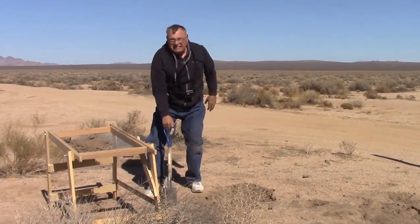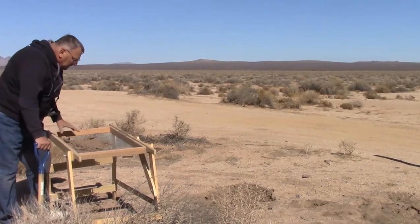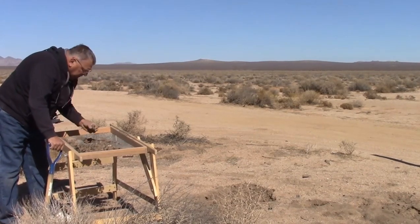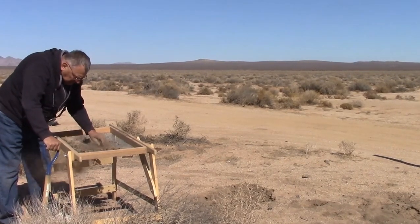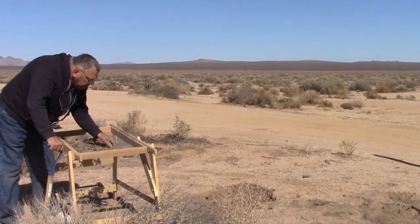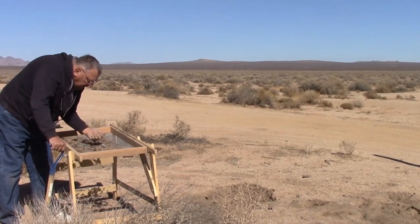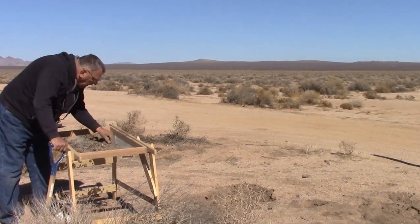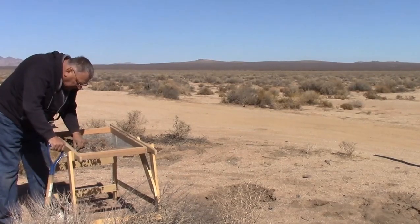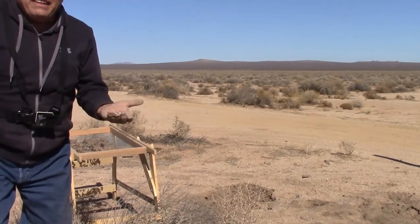All right. See what we got now. Oh, more square nails. Big pieces of charcoal. Definitely a building burned down. Porcelain and glass. More nails. Every nail is a square nail. Lots of charcoal. Lots and lots of charcoal.